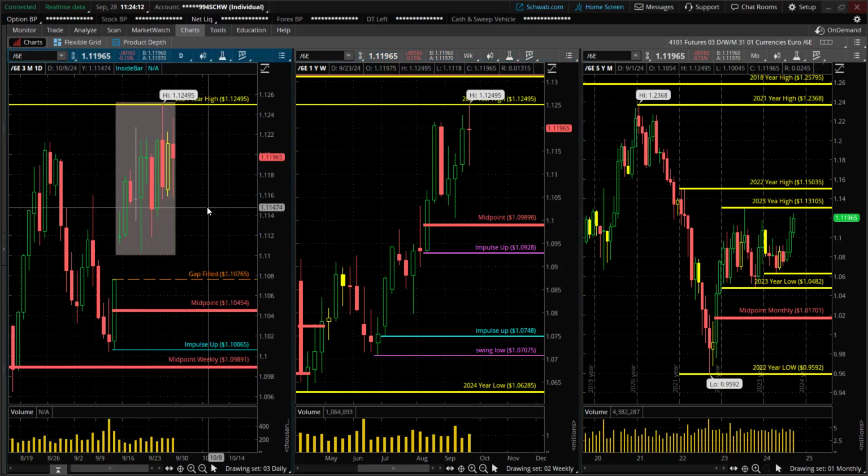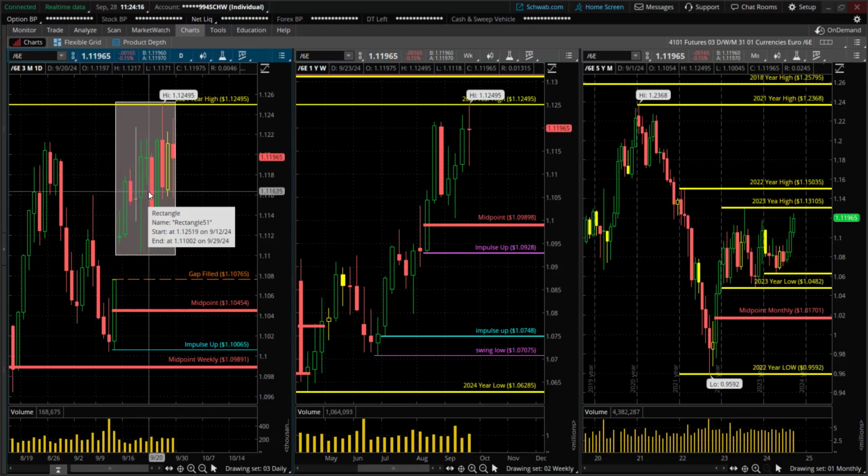And look at the daily chart. Huge consolidation, a lot of indecision occurring here. We still have a gap down here.